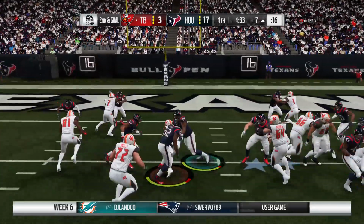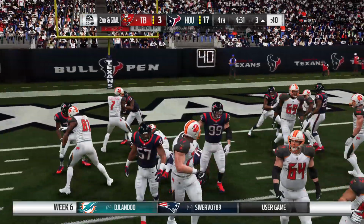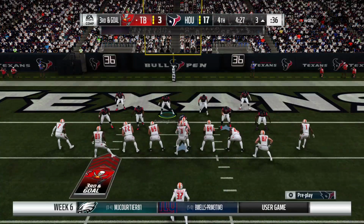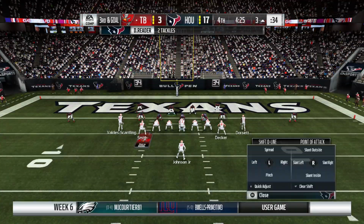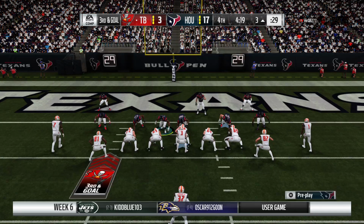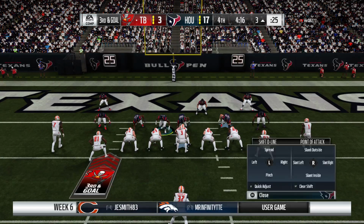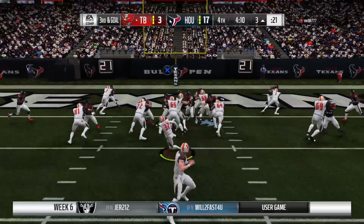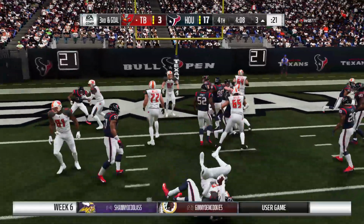They'll give it to him up the middle. And a little bit of space there. Takes it inside the 5 to the 3. Give him right around 4 on the carry. We'll see if they want to keep pounding here on 3rd and goal. They'll run it with Johnson.